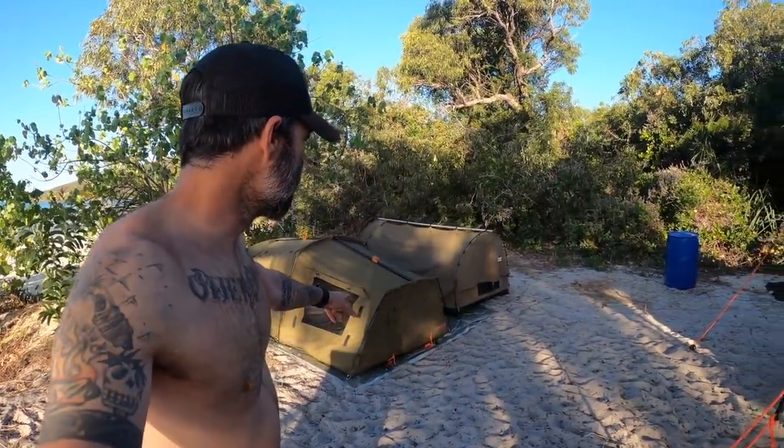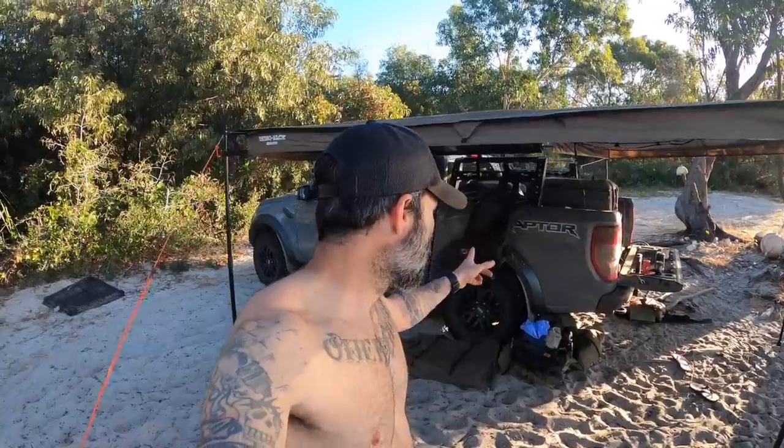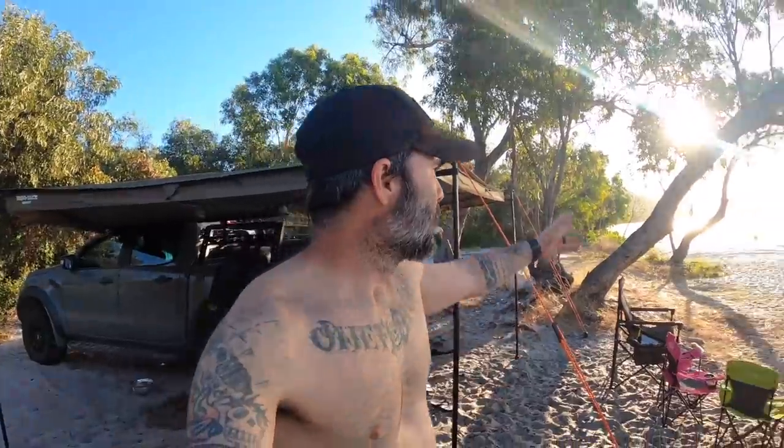But we've got a king swag there and a Dachi swag here. I already know which one out of the two is far superior, but that's what we're trialling now. Got the missus and I in that, and the two kids in another one. Definitely be getting another Dachi, I'll tell you that much. So the dog's bed down there, bin bag, couple of drinks going, sunset, getting ready to watch the sun come down.